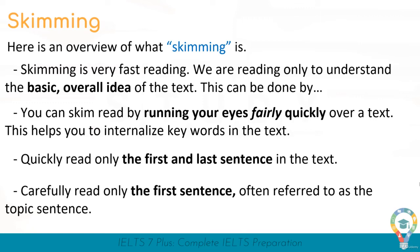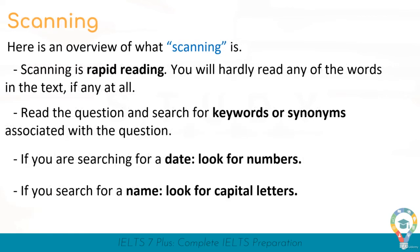Now let's move on to scanning. Scanning is also a kind of fast reading, and in actual fact, we can consider it rapid reading. You're hardly going to read any of the words in the text, if any at all. Read the question and search for keywords or synonyms associated with the question. For example, if the question is asking you about sports, you may want to look out for the name of certain sports like basketball or football. You may find that the answer to the question is hidden in that part of the text.